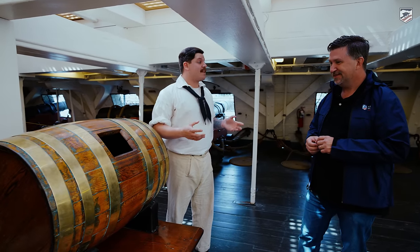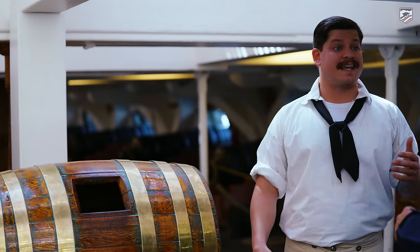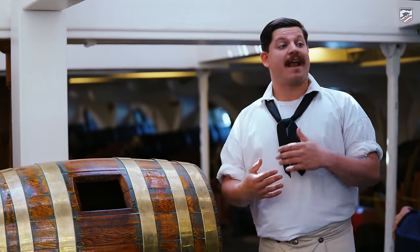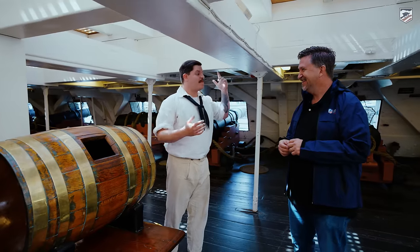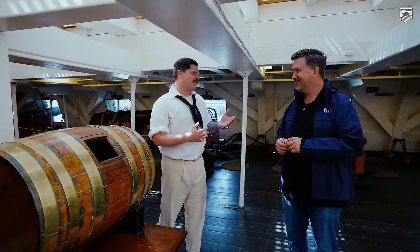About 40,000 gallons of water we brought on board, which is a 4-month supply, and each sailor would get about a gallon a day. A gallon a day to drink and bathe. That's it. So if you're climbing up the rigging, you're moving heavy guns, you're doing a bunch of labor, are you gonna drink your water or are you gonna bathe with your water?